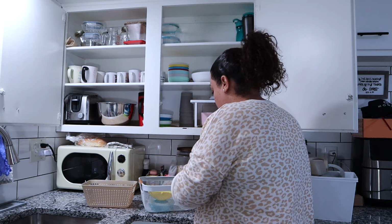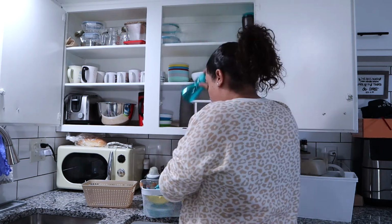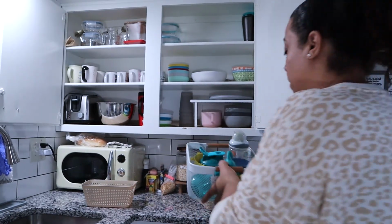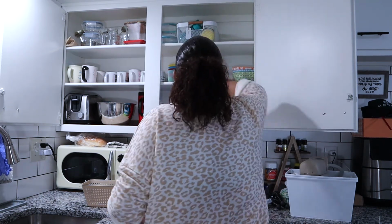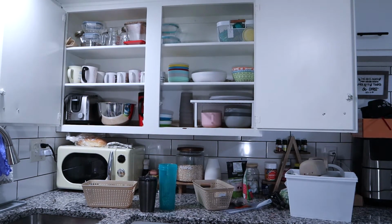I ended up picking up these $5 baskets from the Target dollar spot. I love them. I've actually used them in my pantry. I'm gonna find them and link them below for you guys, but I love the way they look. I love the wooden handles. The size is perfect, and I was able to organize all of Sebastian's cups and his little travel mugs and our shaker bottles.